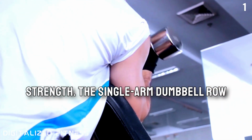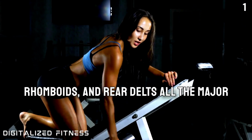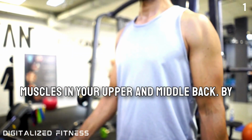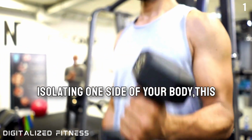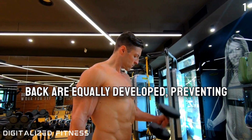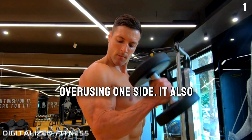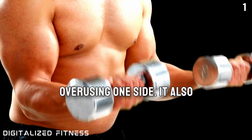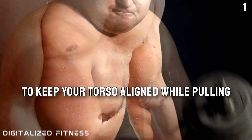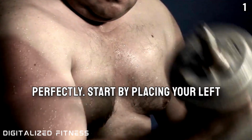The single-arm dumbbell row targets your lats, traps, rhomboids, and rear delts, all the major muscles in your upper and middle back. By isolating one side of your body, this exercise ensures that both sides of your back are equally developed, preventing the asymmetries that can come from overusing one side. It also engages your core, as you need stability to keep your torso aligned while pulling the dumbbell. Here's how to execute it perfectly.